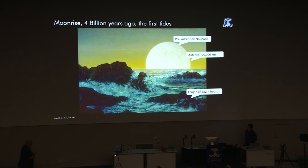So an artist can give you an impression of what the Moon looked like 4 billion years ago after it condensed into the object it is today and raised the first tides on the newly formed Earth. So here we are 4 billion years ago. There are no seas on the Moon because all that volcanism came later. So the Moon just is starting to cool down with just craters. It's only 20,000 kilometres away instead of a quarter of a million. And the length of the day on Earth is 4 hours. So, wow, that was a pretty high-pressure lifestyle in those days.